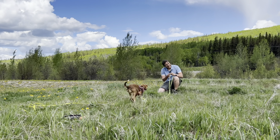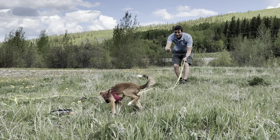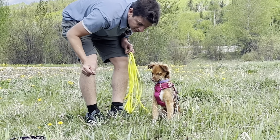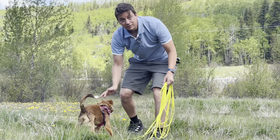Come. Could be better. You see, she was like, I want to get that treat, but I see that it's impossible, so I'll come to you. But I'd rather her not go for the treat to begin with. Sit. Leave it. Here. Come. Yes. Good. See that?